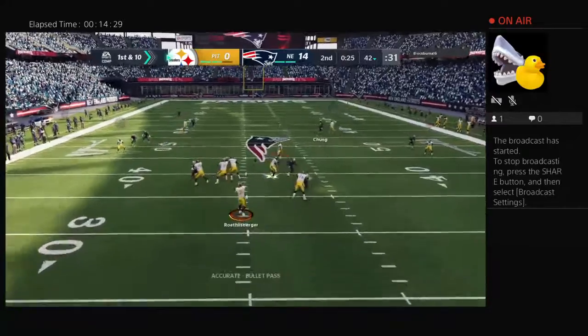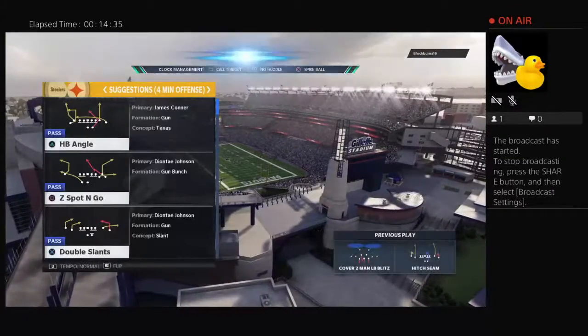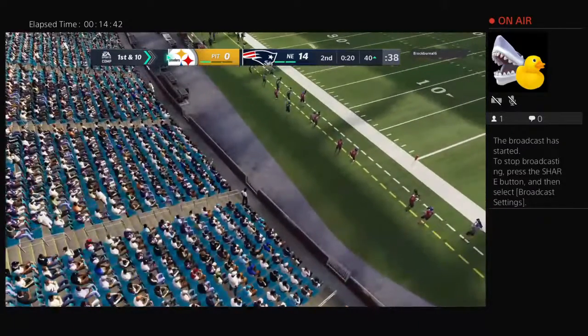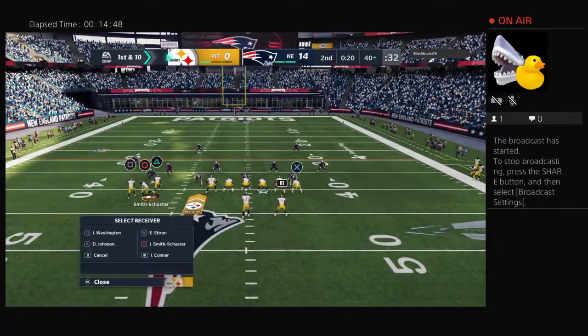On 1st down, it's Roethlisberger to Connor on the check down. And they'll work this down to the 40-yard line, tackled there. The Steelers signal for the 2nd of their timeouts as the clock will stop with 20 seconds to go in the first half. This offense finding its legs now. Here's another 1st and 10.